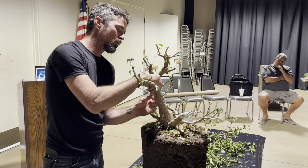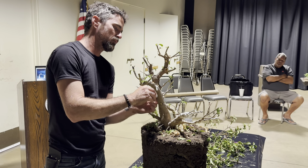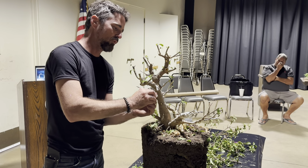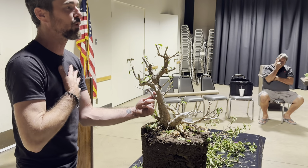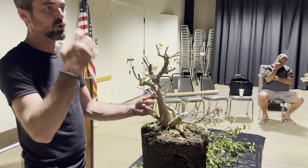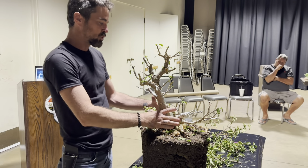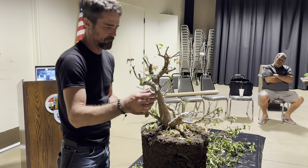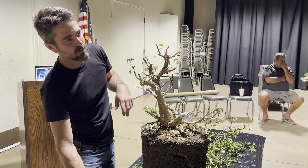What shape would you put that? I would probably go rectangle or oval. For kind of informal trunks like this, that would be my go-to. I'm not a big fan of round pots, me personally. I'm not saying there's anything wrong with them. I don't like round pots except on bunjin or deep semi-cascades. So I wouldn't put a tree like this in a round pot personally. Unless you have trouble finding the front. Right.